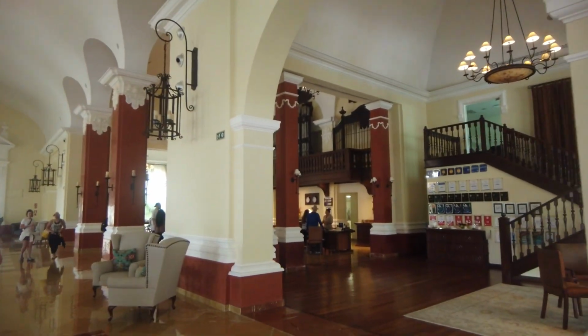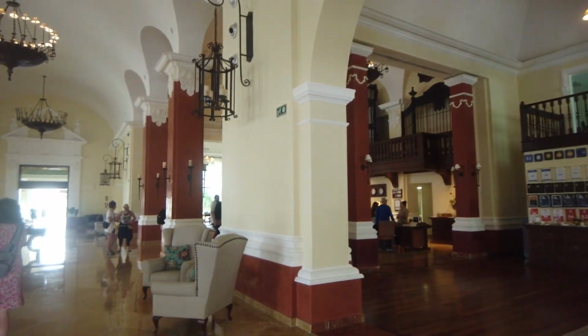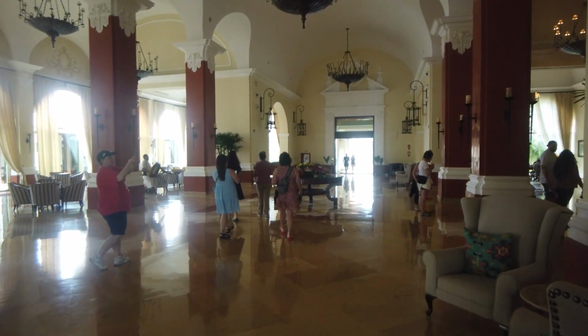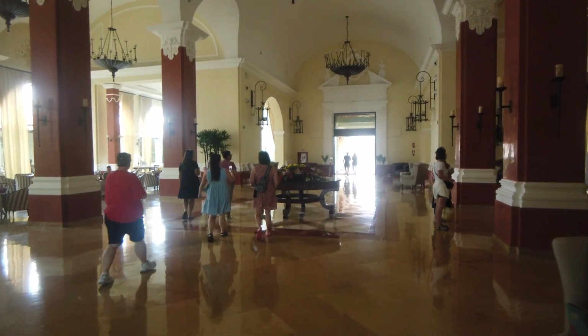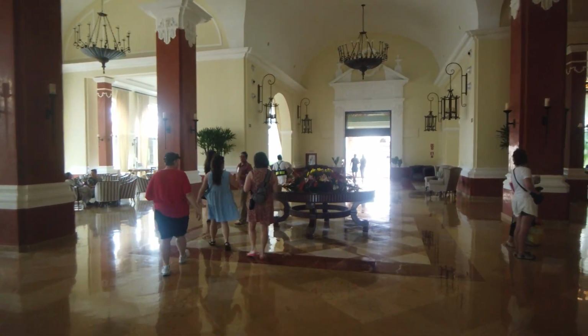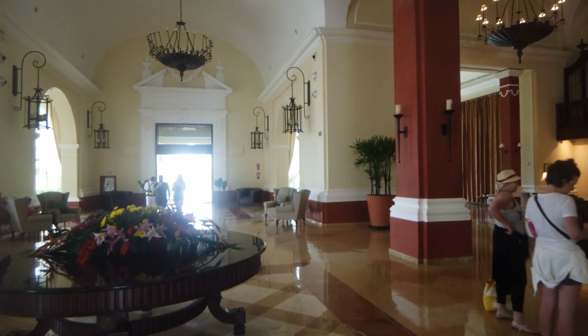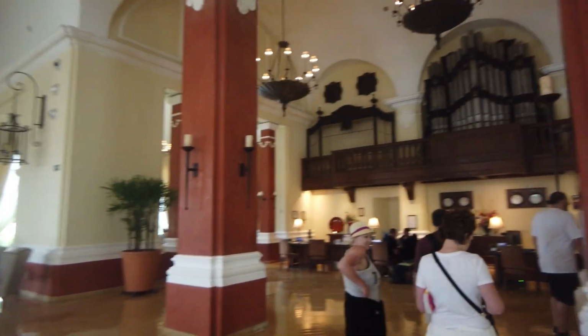All right, coming in through the lobby here. Nice big beautiful lobby, great smell in here too. For those of you who might also be Disney people and enjoy lobby fragrances, certainly get that in here. Very classic Mexican or Spanish design here.